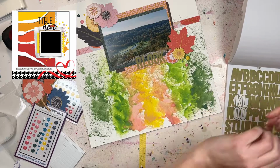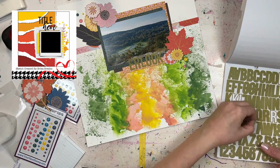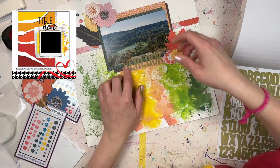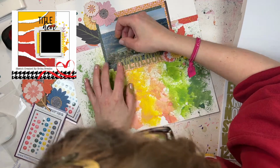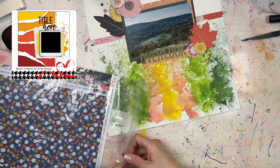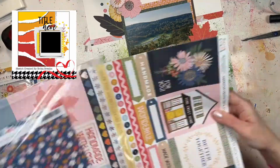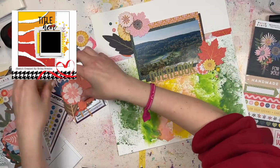So I'm just titling this Overlook with that sort of, I don't know, what would we call that color? Like an army green, sort of grayish green. I don't really know if it's an army green, but really pretty. Just titling it Overlook, and I'm going to do a little bit of journaling as well with some cut-apart pieces that are also on one of the papers that were part of this little designer challenge collection.